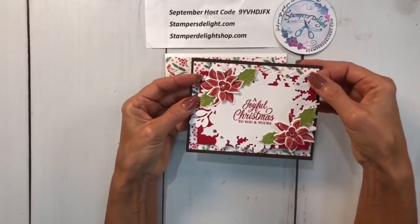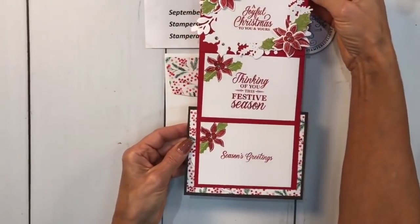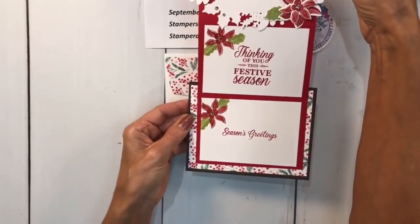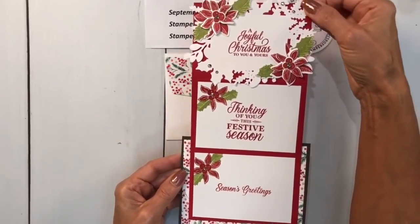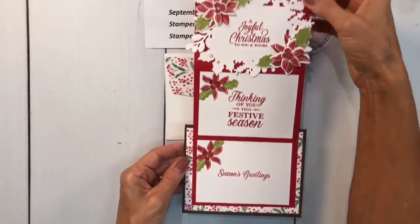This is a trifold card. Are you ready? So this is actually what I'm going to show you. I am going to give you the measurements. The measurements will also be on my blog later today, along with the pictures, okay?